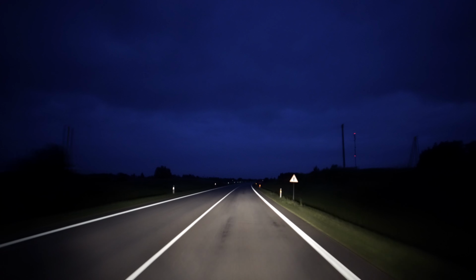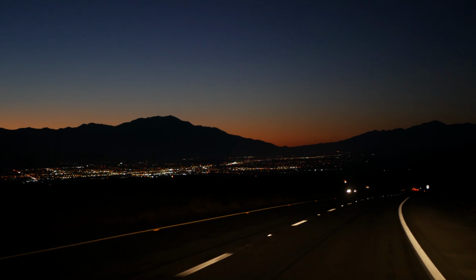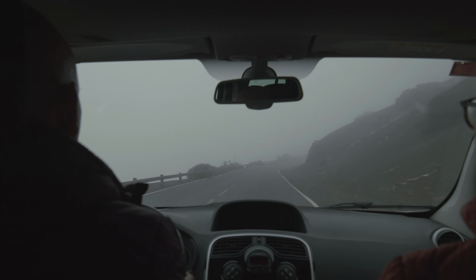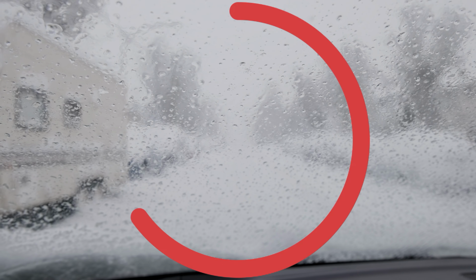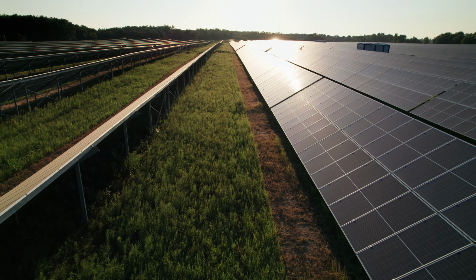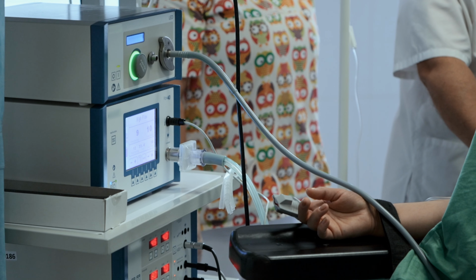Okay, so imagine you're driving up a mountain and suddenly your windshield fogs up. One moment you're driving, the next you're heading off a cliff. Doesn't it bother you how a trivial thing like fog can create so many problems? It's not just windshields. It messes with solar panels and even medical devices by fogging up the optics.